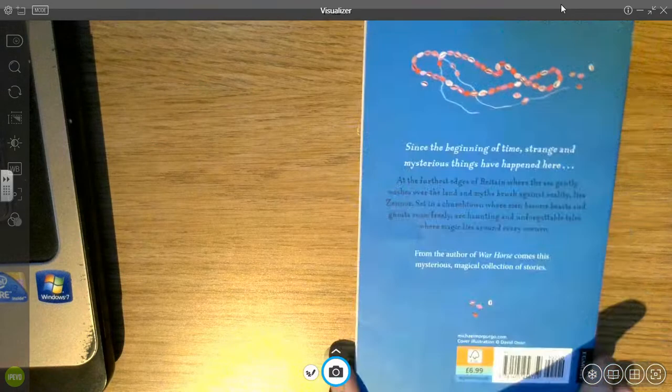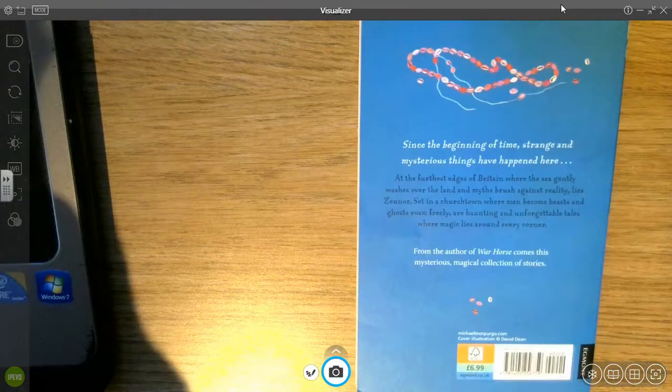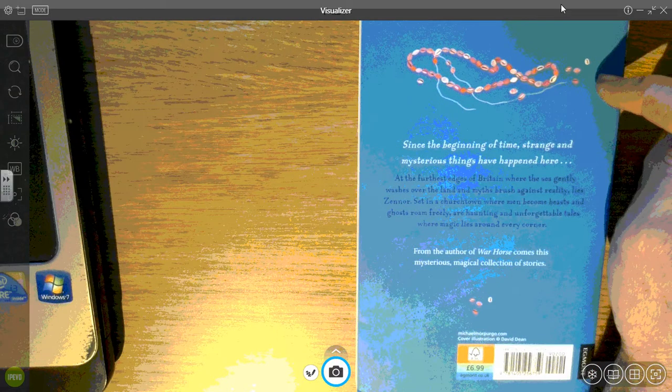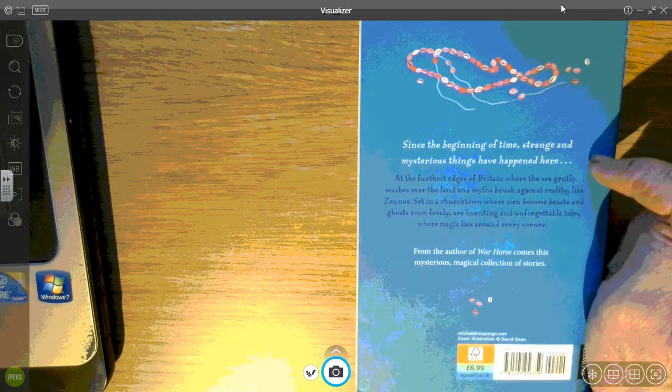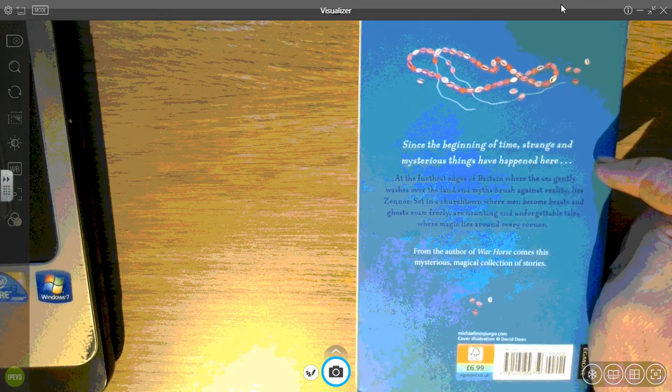What do we notice? A smaller illustration here. This is part of the story, actually, about a shell necklace. Then it says here, we've got a bit of blurb. I wonder if you can see that. Sorry if it's blurry, I'll read it to you anyway.